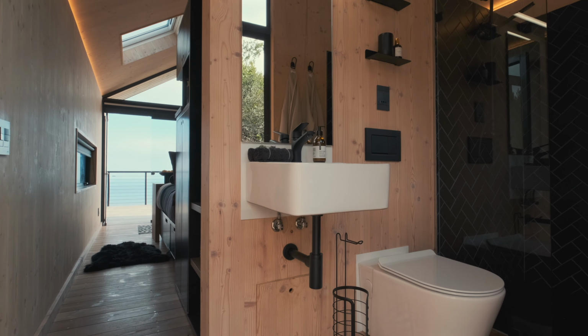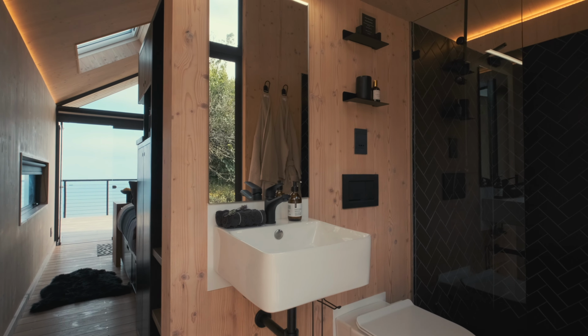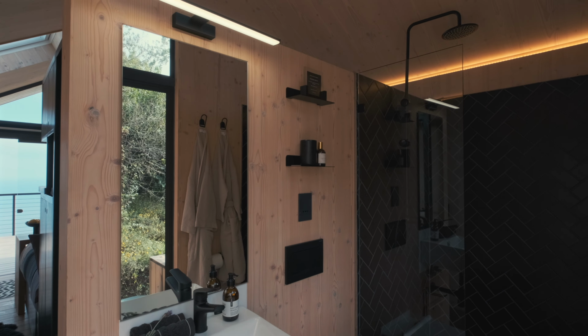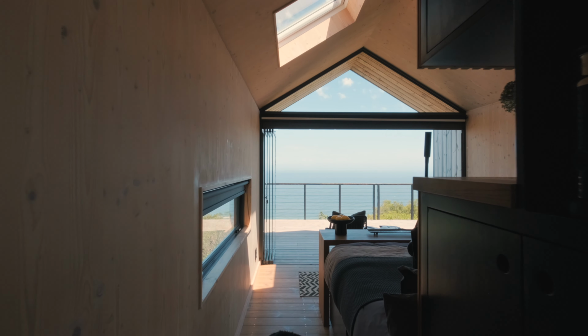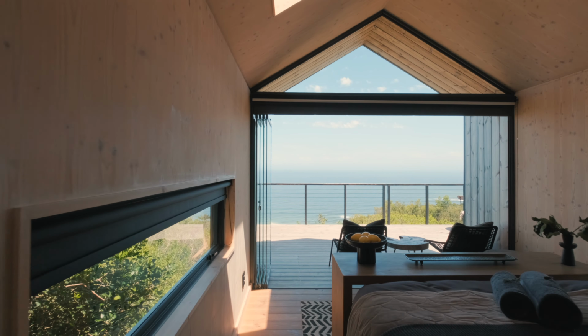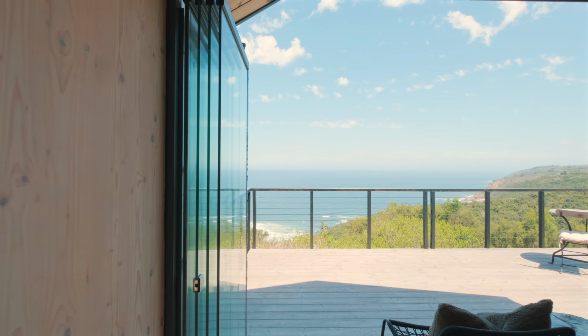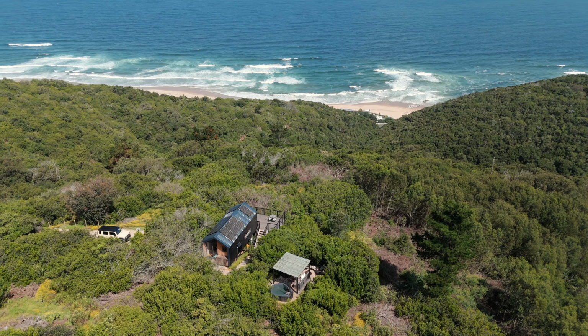Inside, everything's been carefully thought through. Even the compact bathroom feels open and bright. As you move through the cabin, the view opens up, warm light, endless ocean, and the steady sound of the waves.